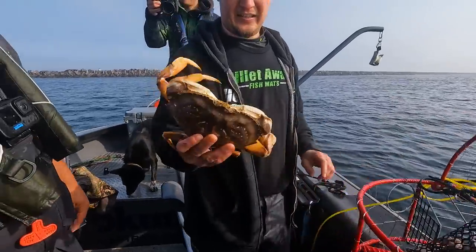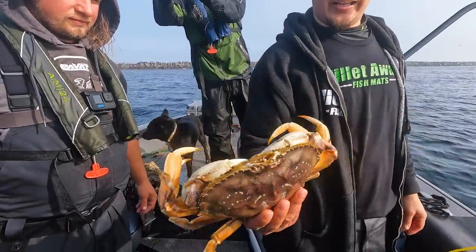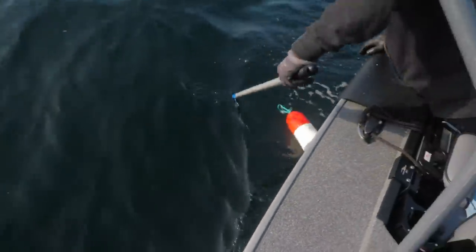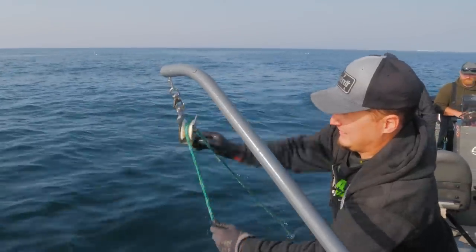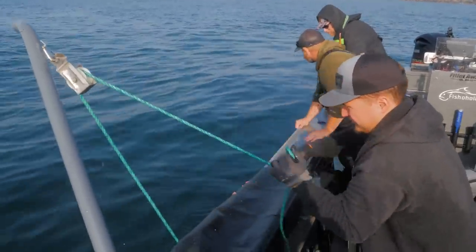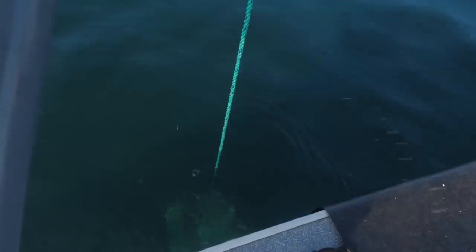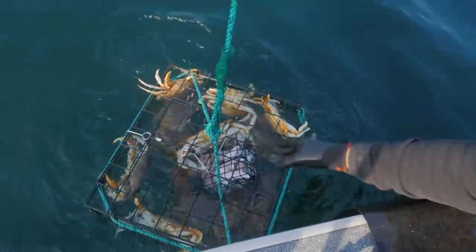That is a freaking giant. That's what we want right there. He's a toad. Oh my god. Feels heavy. Feels heavier than last time. Look at that. Holy god.